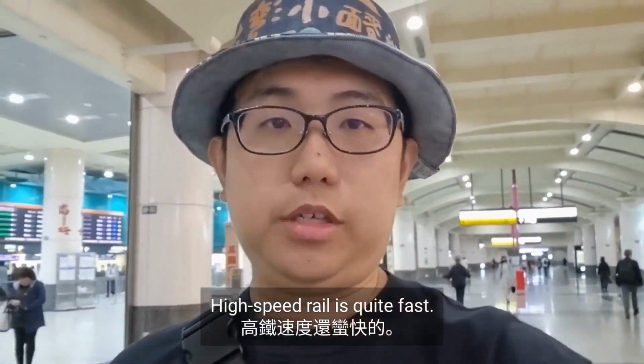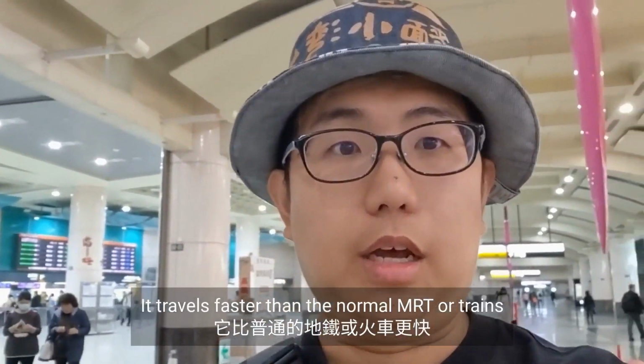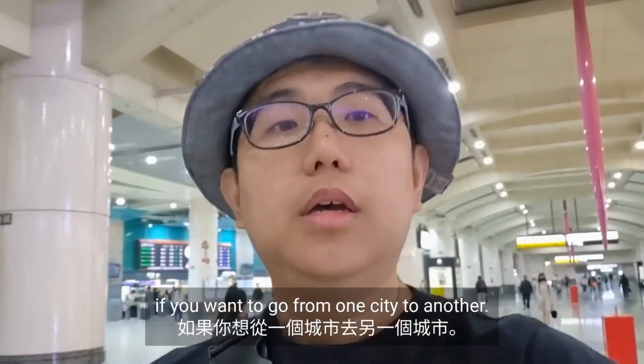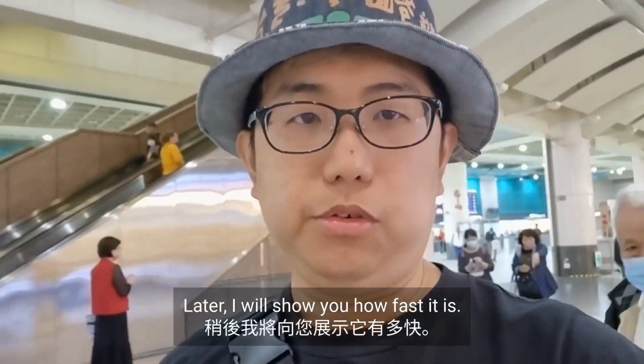And high speed rail is actually quite fast. It travels faster than the normal MRT or train if you want to go from one city to another. So let's show you how fast it is.